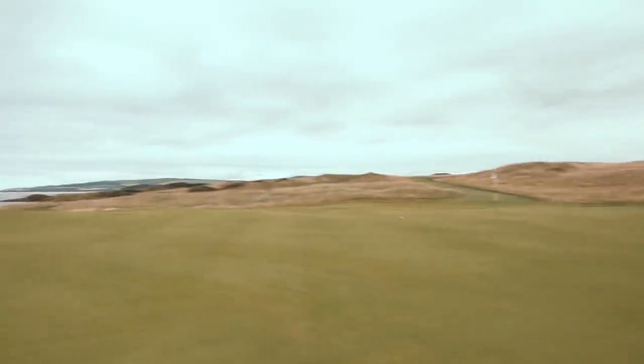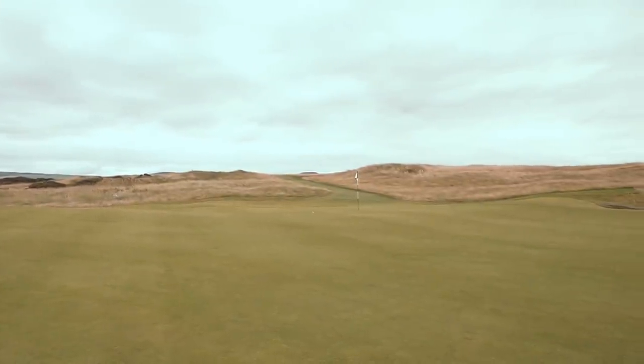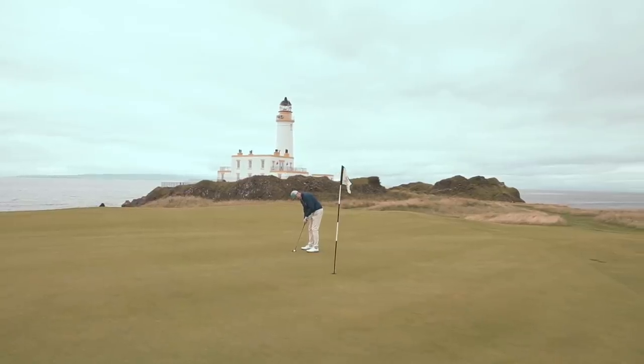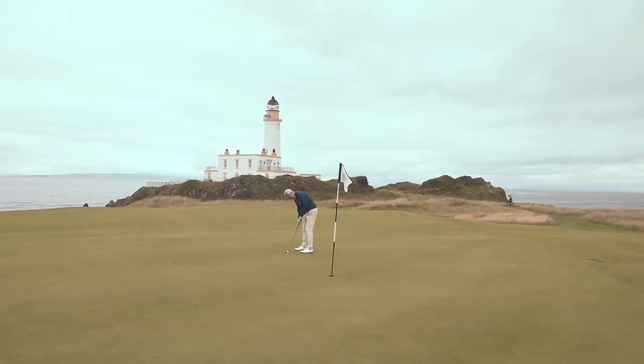Go ball. That could be good. And release out a bit further. It seems half decent from back here. We might still get that par after all. We've got a chance anyway.